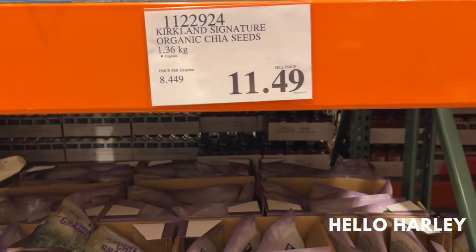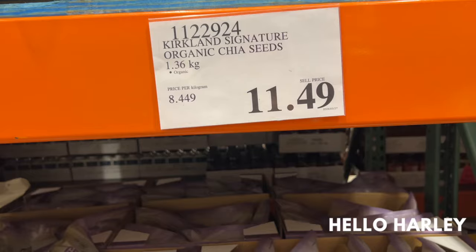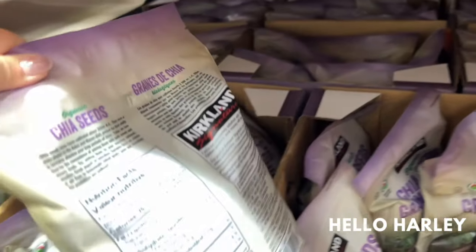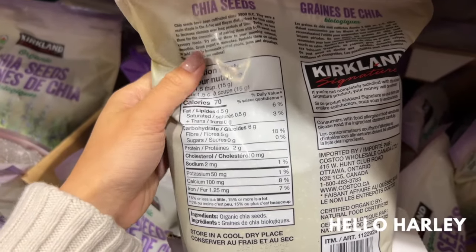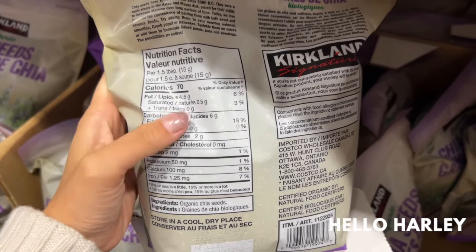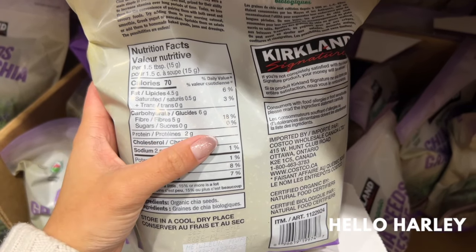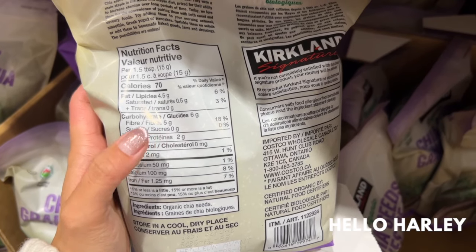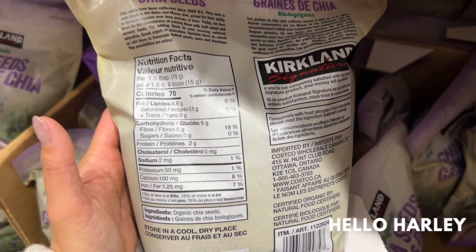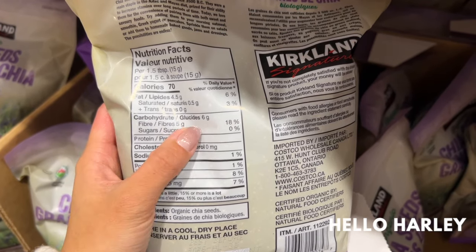Okay, not a snack, but very essential to your poop health. $11.49 for chia seeds. I buy these, I add them into my shakes, I add them into my yogurt. 1.5 tablespoons, so 15 grams, 70 calories, 4.5 fat, 6 grams of carb, 2 grams of protein. What you want is the fiber, because you don't eat much fiber when you're eating high protein. It gets left behind all the time, so I always try to get at least 30 grams of fiber a day. 5 grams right here.